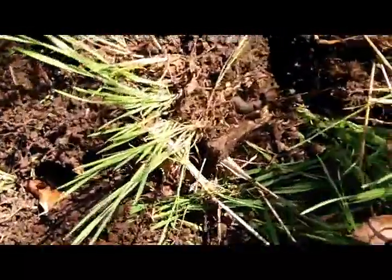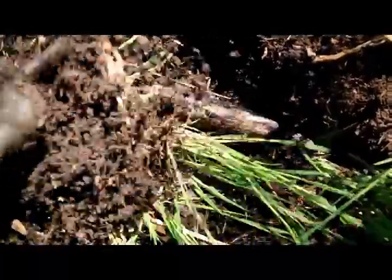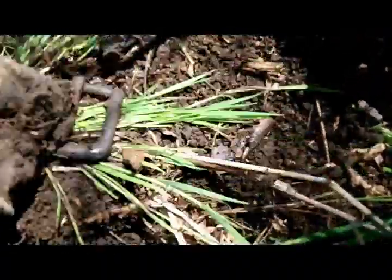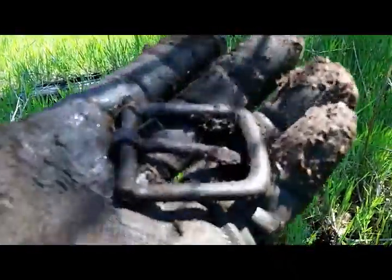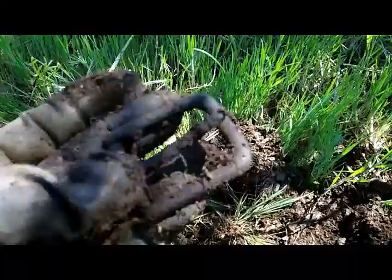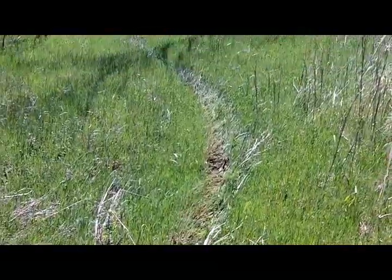We got our first buckle. Oh, it's a human buckle. Yeah, that's a human buckle right there. Nice. There's a nice buckle. Sweet. Still in pretty good shape, too. Yep, that would have been worn on the belt. Nice.